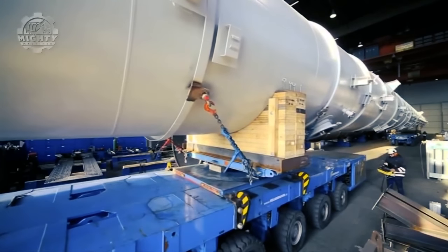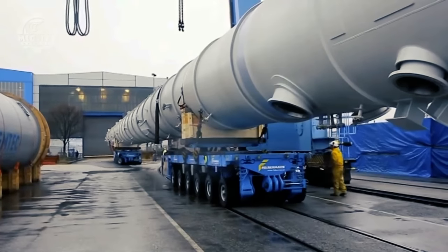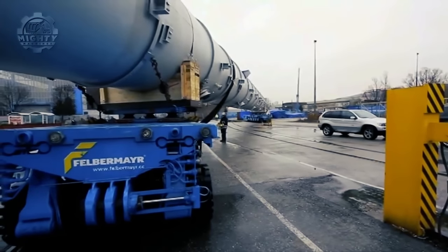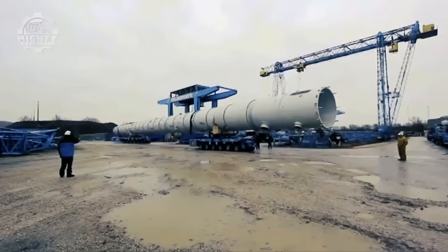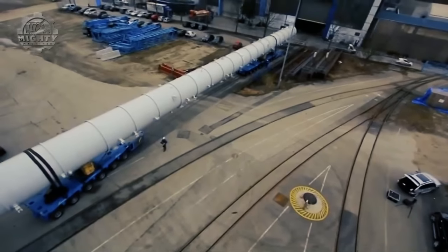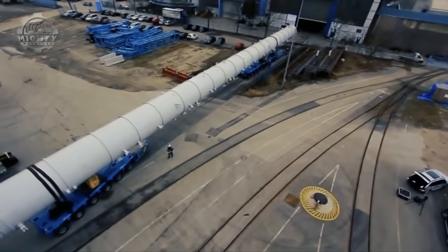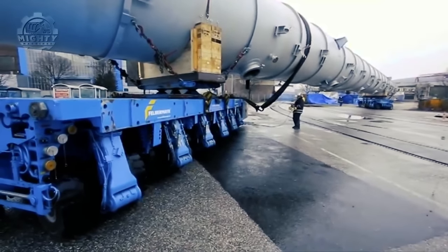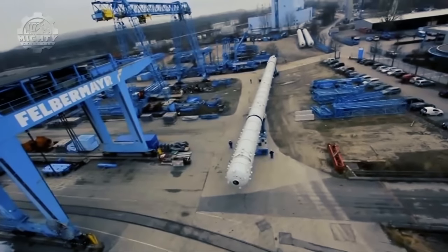Upon reaching the temporarily constructed port in Tiszaújváros, two self-propelled modular transporters with 18 axle lines and 500 horsepower each were assigned to the deliveries. This project was completed around mid-May. It was also recorded that around 100 heavy transports had been successfully driven across Europe in roughly 5 months.